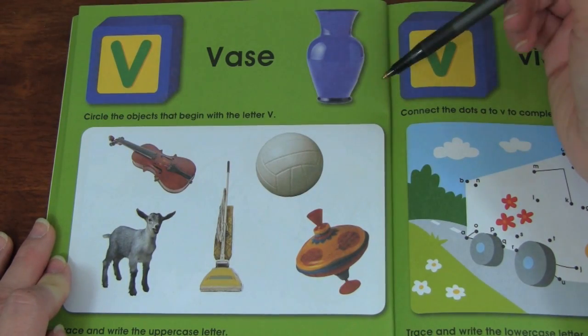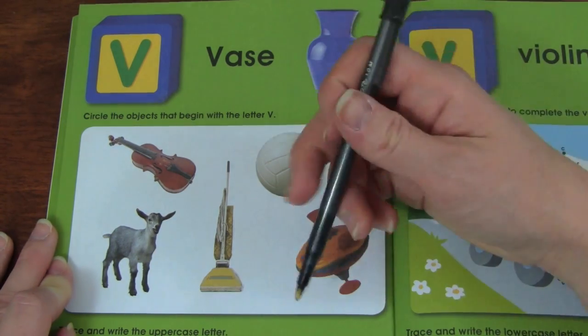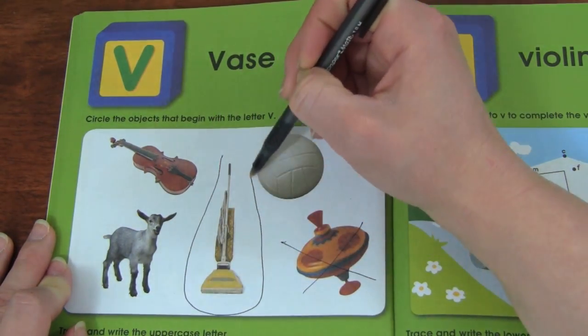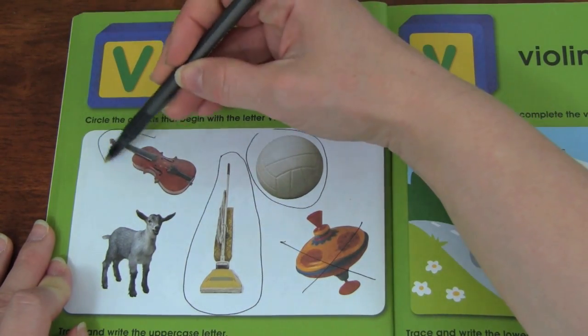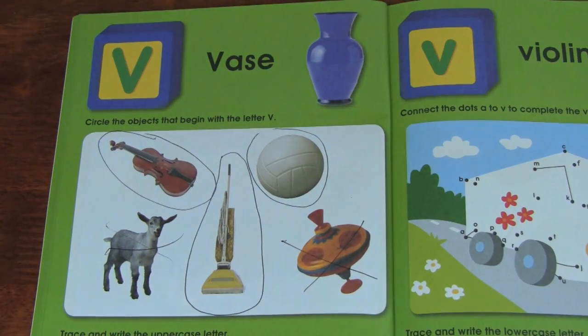V. V is for vase. Let's see, what other objects start with the letter V? A top does not start with the letter V. Vacuum, that does. Volleyball. And violin. There we go, we have a vacuum, volleyball, and violin.